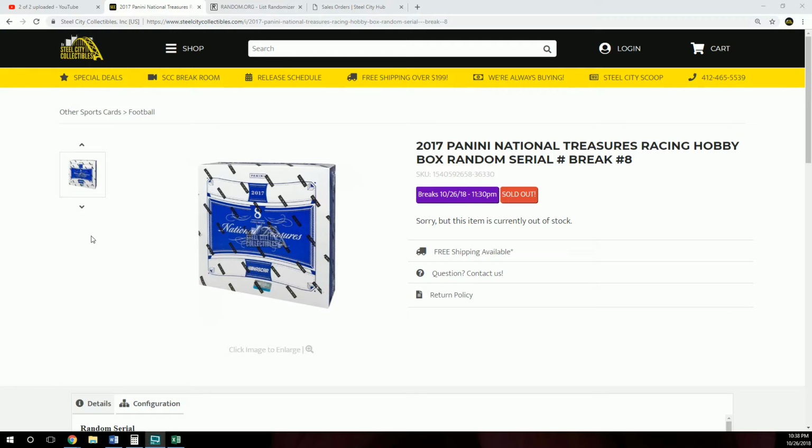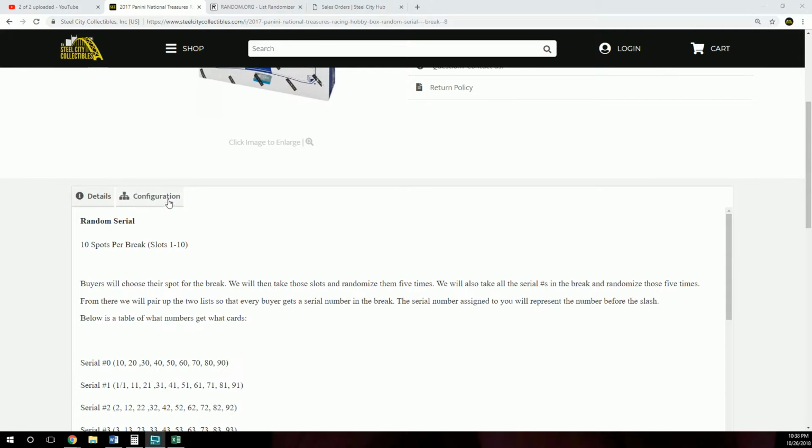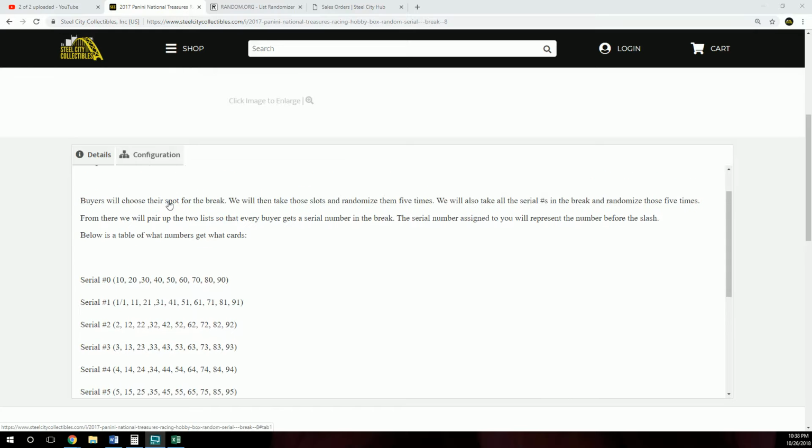All right, 2017 Panini National Treasures Racing Hobby Box Random Serial Number Group Break Number 8. 10 slots per break, slots 1 through 10. Buyers will choose their spot for the break. We'll then take those slots and randomize them 5 times. Then we'll take all the serial numbers in the break and randomize those 5 times. From there, we'll pair up the two lists so that every buyer gets a serial number in the break.